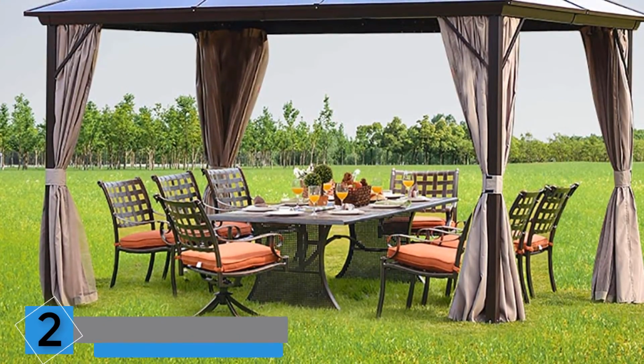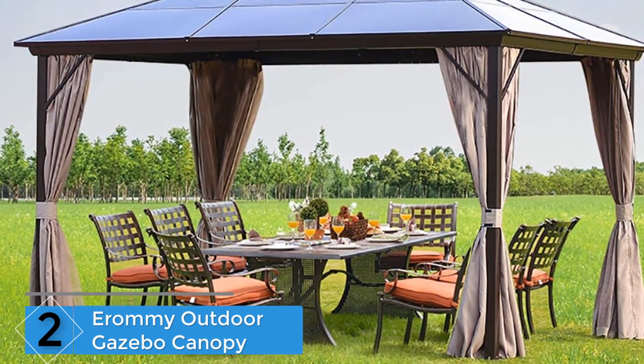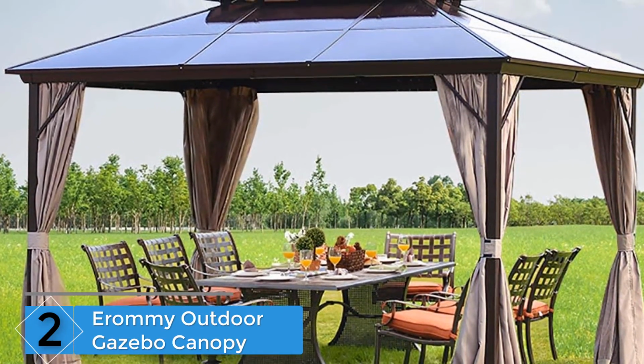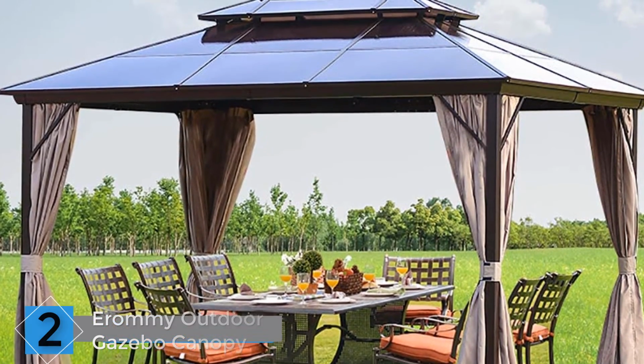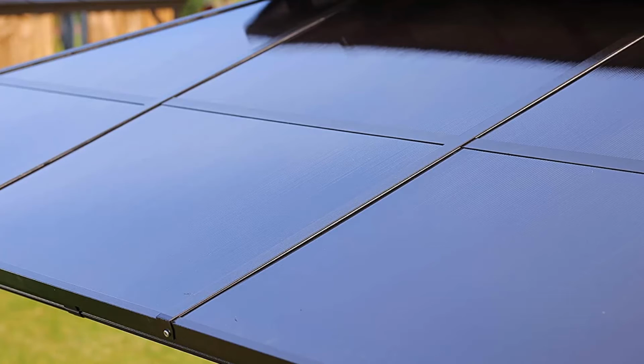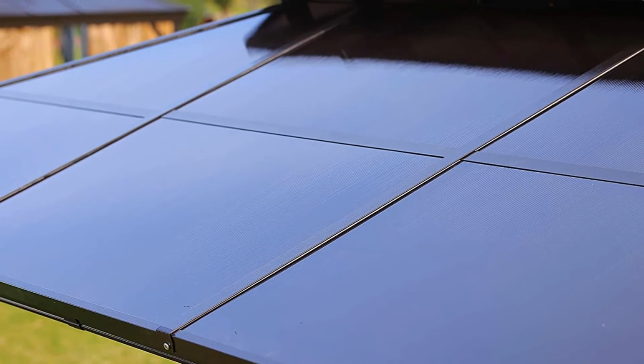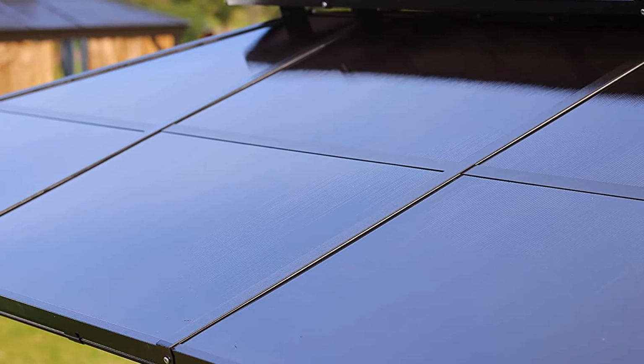At number 2, Erommy Outdoor Gazebo Canopy. This 10x13 feet gazebo canopy for outdoor comes with a distinctive double roof design. So, you can decorate your backyard or patio with this beautiful garden tent. Moreover, this large-sized gazebo lets you enjoy quality time with your full family or friend circles.